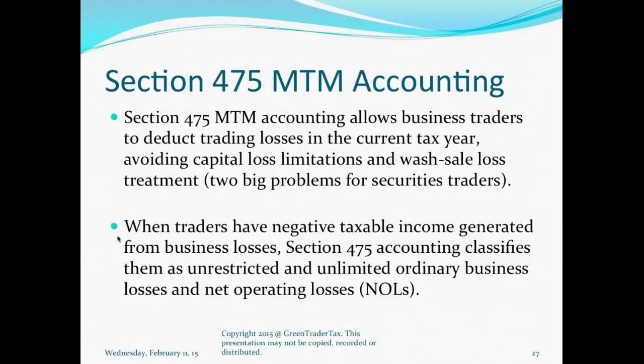So with 475, let's say you have a $100,000 loss, your other income is $20,000, so you have minus 80. Well, most of that minus 80 will be a net operating loss that you can carry back 2 years against income of any kind, trading or not, to get a huge refund and interest. It's a very powerful deduction. We call it tax loss insurance.